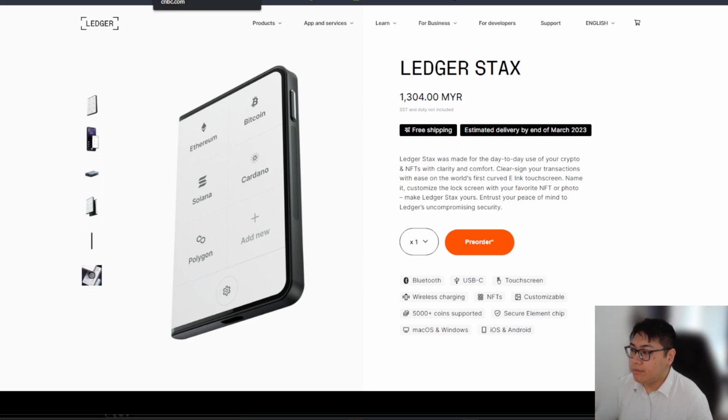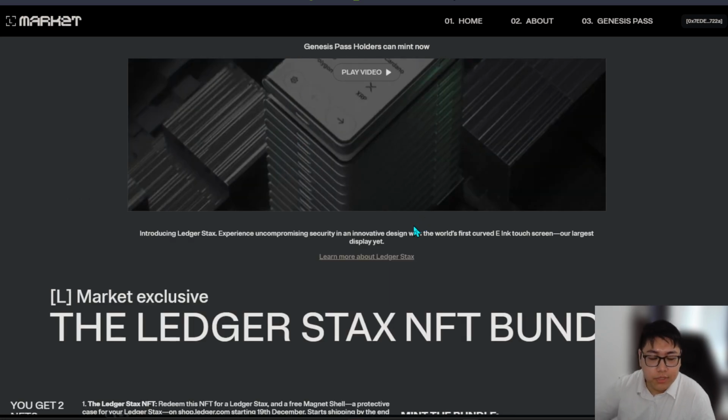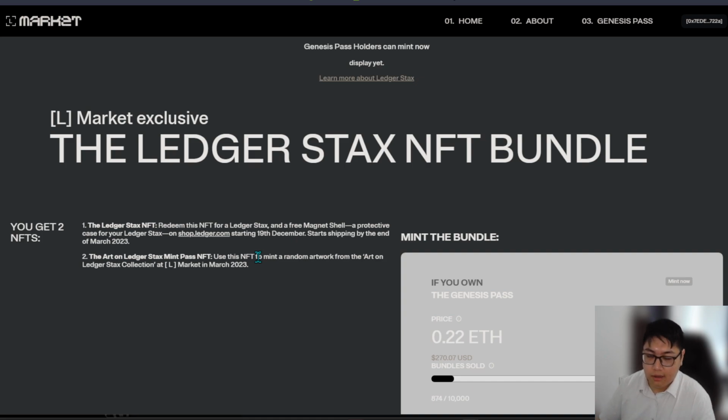So for me, I own the Genesis pass itself. I can mint this for 0.22, and this 0.22 will be split among the redemption token, basically the hardware wallet redemption, and secondly, one of the artwork NFTs that's going to be floating around in the Ethereum blockchain. So over here it's 0.11 each, and this is a better deal for me, to be honest, because I have already taken part in the mint pass itself. I own 2 of the NFTs, and of course, waiting for the future collaborations and drops that are going to happen. I will basically get free stuff in the future by owning the mint pass.